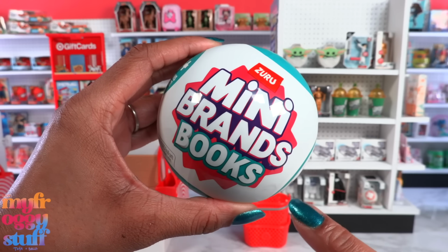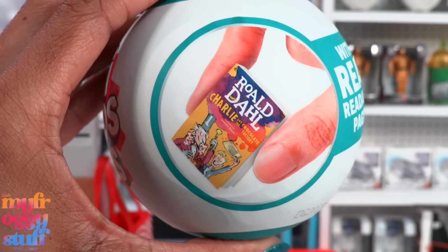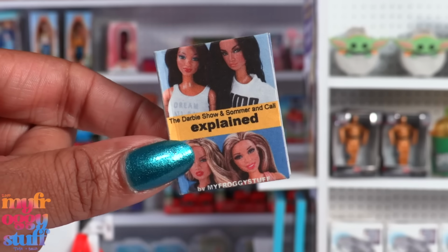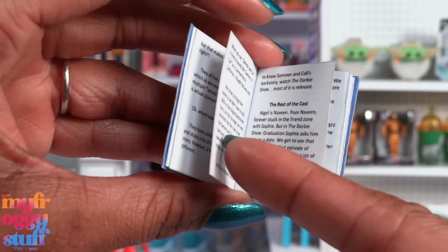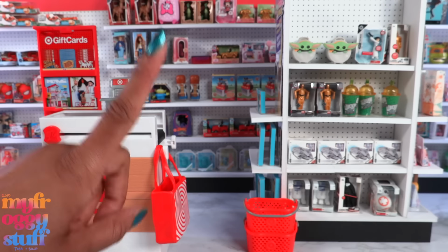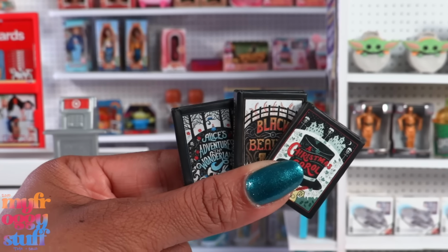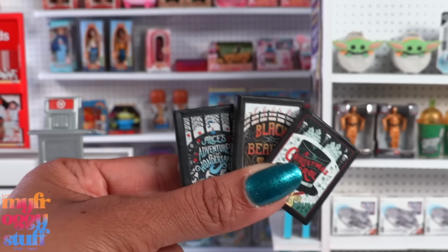Zuru Mini Brands Books has 40 plus iconic minis to collect, like Charlie and the Chocolate Factory, with real readable pages. We have been making mini books for a while with real readable pages, so I really like the idea of mini brands with just books. When Toy Mini Brands came out and had miniature books, I was so crazy about them. I even think I said it would be nice if we had mini brands with just books.